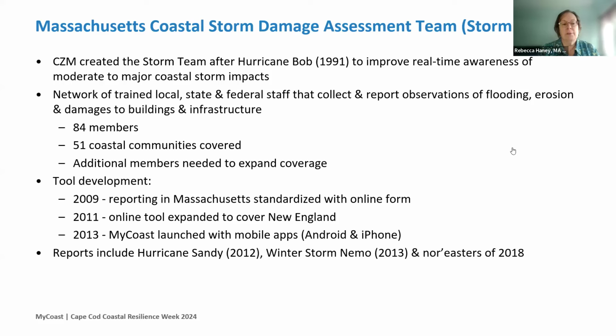We currently have about 84 members of the storm team that cover 51 communities, and we do need additional members to help expand our coverage, and there'll be more about that later.